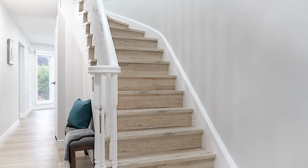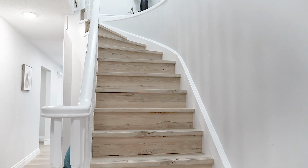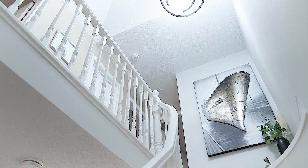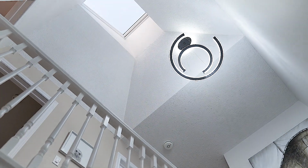As you head upstairs through this gorgeous staircase, you will be overlooked by the skylight window, which adds natural daylight and open sky views to your home.